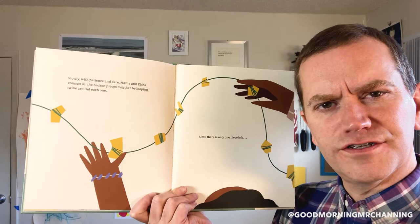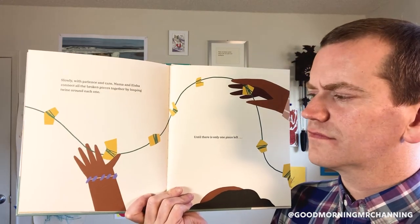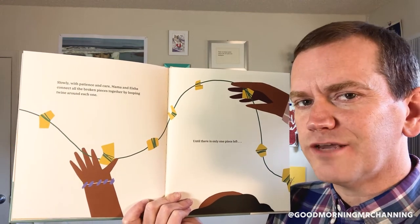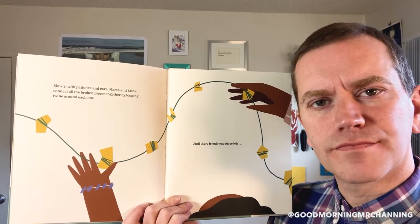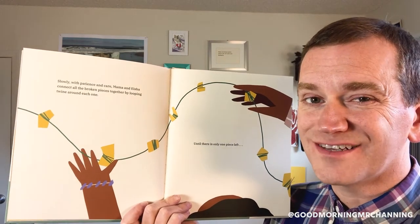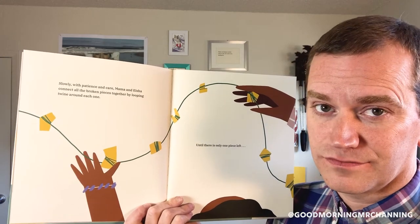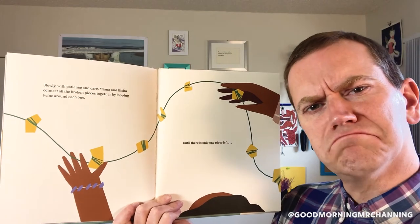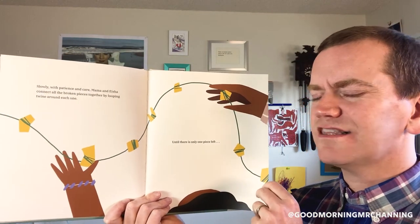Are they using glue to fix it? Are they using tape to fix it? Are they making it back into exactly the same lemon shape that it used to be? Nope. They're making something new. They're making something that they could not make before if it was still in a lemon shape. You know what I mean? Until there's only one piece left.